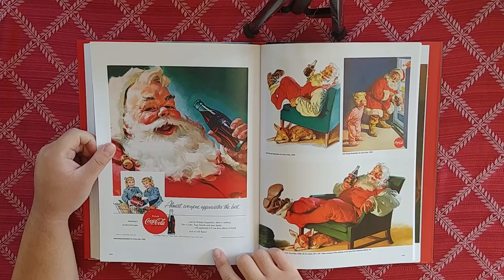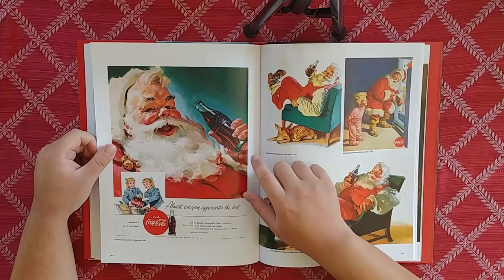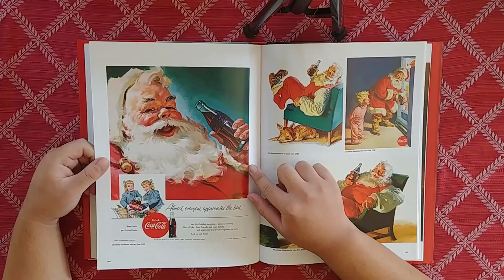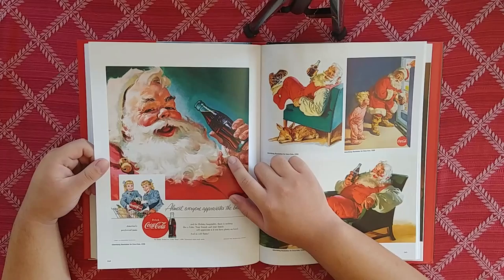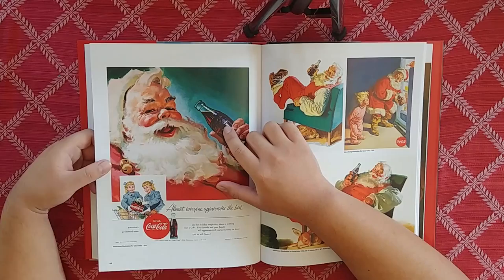Almost everyone appreciates the best. Almost. Yeah. That's for those Coke naysayers right there, dude. Look at that expression, man. Look how jolly that is. And I like the green background, you know what I mean? I feel like most people would be like, oh, dude, that's too saturated, it's too dark, you know?